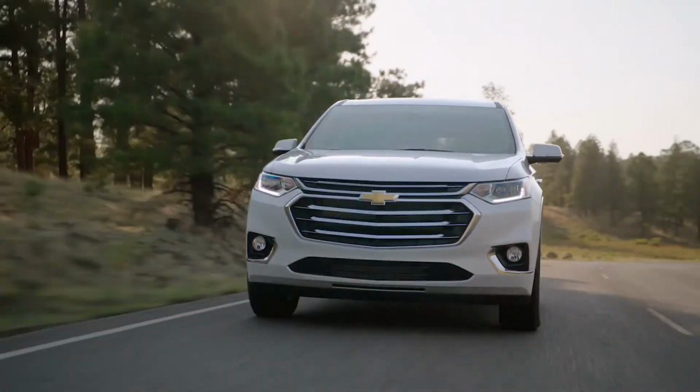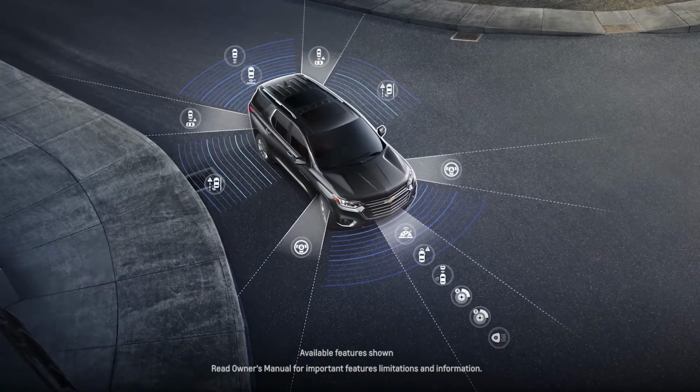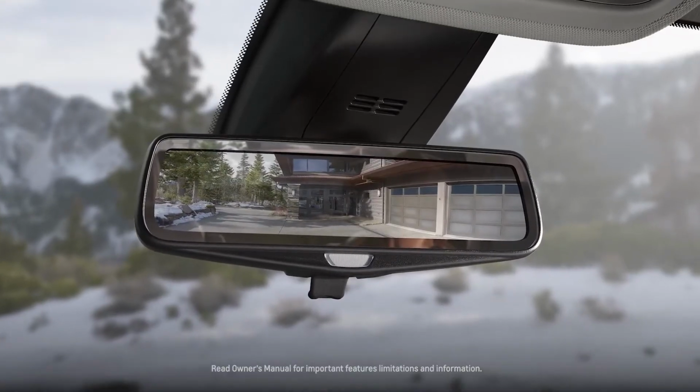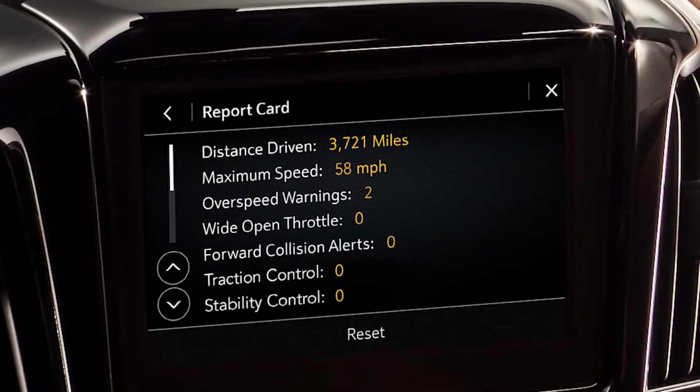Safety is our top priority. Traverse offers available advanced safety features and driver assist technologies like adaptive cruise control and enhanced automatic emergency braking, a rear camera mirror, and HD Surround Vision. Plus, Teen Driver technology is standard on all models.